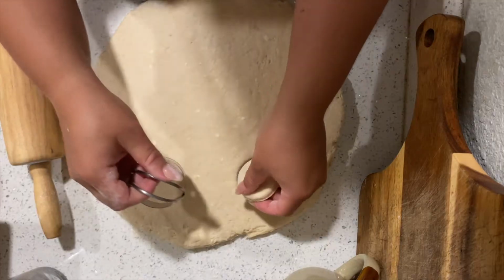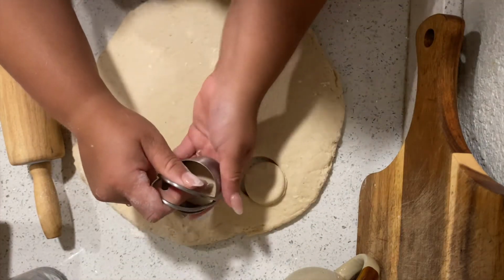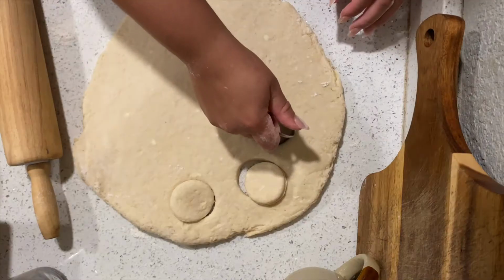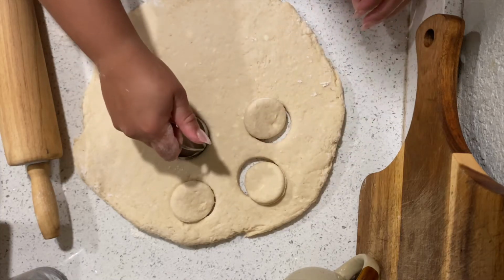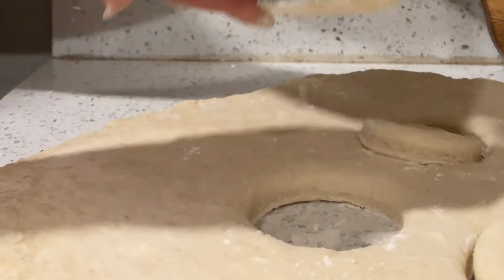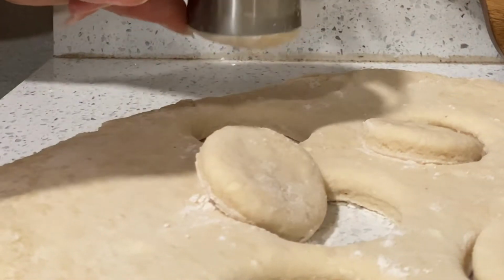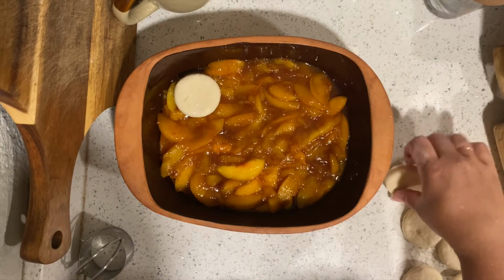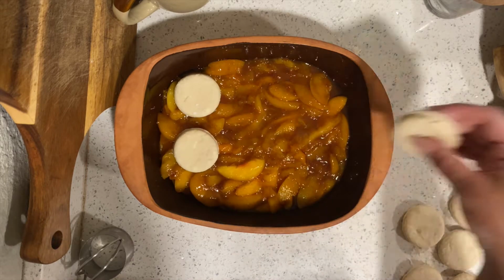I'm just taking my cutters from Target. This came with 3. I'm using the medium circle, and I'm just cutting out little circles, just very simple. Once I cut out my circles, I'm just placing them right on top of the peach cobbler. And then that's really it. I'm gonna brush it with a little bit of milk on top of the biscuits to encourage some good browning. Golden brown is what we want. And then add a little bit of brown sugar on top, throw this bad boy in the oven, and there you go. You have a really good peach cobbler.